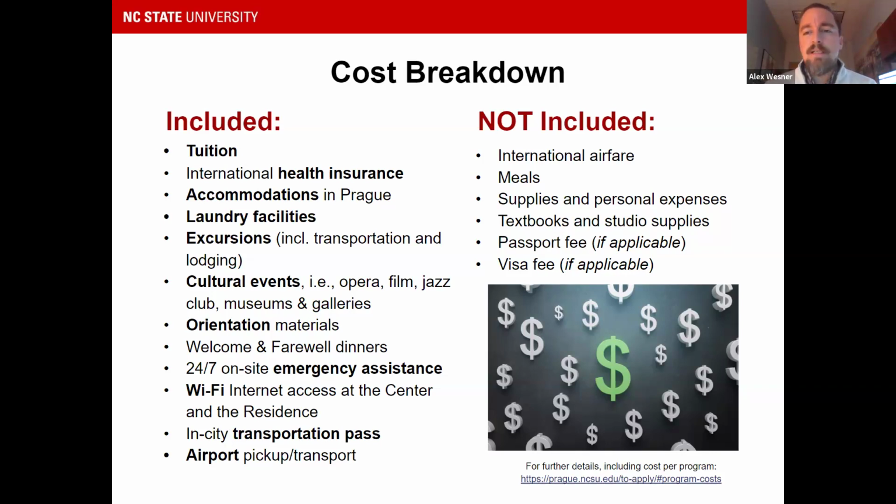And you can see from this list here, I won't go through every item, but you can see what else it includes. Those excursions, those trips I mentioned at the beginning that are part of the program, when you go on those things, when you travel, you have to pay for lodging, you have to pay for getting there and getting back. And so all that's for the official program excursions, that's all built into the program cost already. And then, yeah, you can see the rest there.